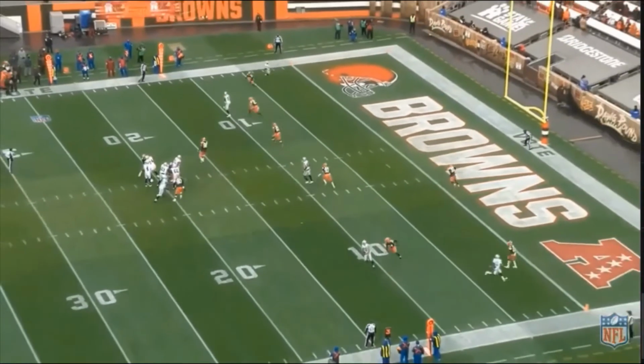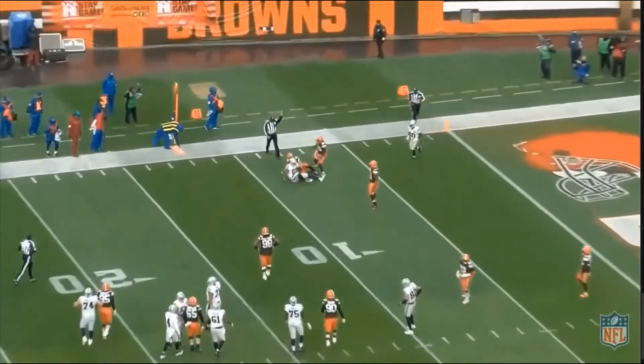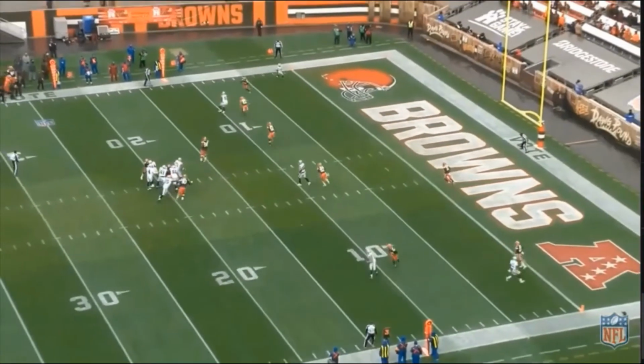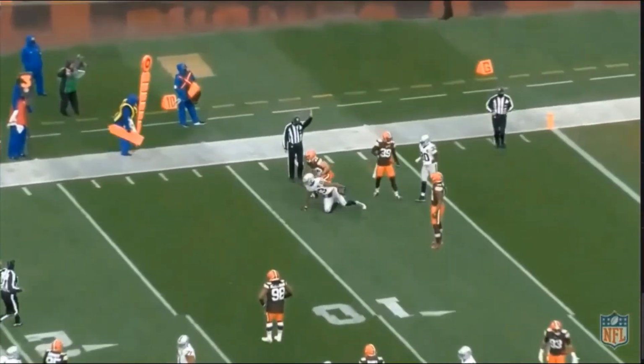On this play, you can see Sendejo trying to alert the linebackers, but no one listens and no one ends up covering the flats. This play looks like either cover 3 or cover 4. Either way, there should be a linebacker screaming to the outside to cover the short area. No one does. It's a clear miscommunication and an easy completion for Derek Carr.